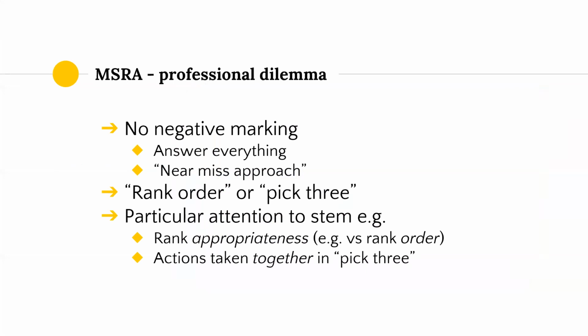They've also stated that they adopt a near-miss approach to marking. They don't go into any more detail than that, but I speculate that it's similar to the SJT marking, where, for example, if by some miracle the answer to a question is A, B, C, D, E, and you put A, B, D, C, E, you'll probably still score quite highly. So if you're not sure what to do, just put what you think is the top, put what you think is the bottom, and then put the others in the middle.